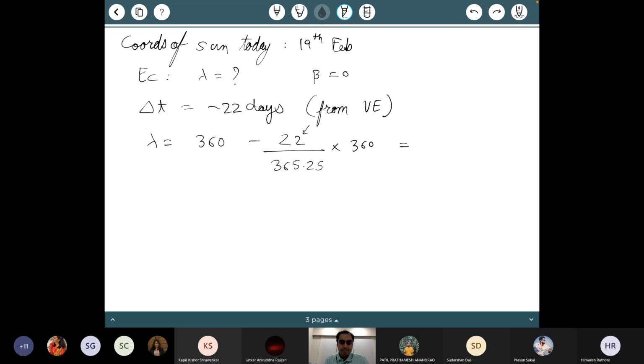338. Okay, so anyone else? Minus 21.68, so 338. Okay, so that is why we added this 360, because conventionally we have chosen lambda to go from 0 to 360. And when you get a negative answer, you just subtract it from 360. So that is now the lambda.